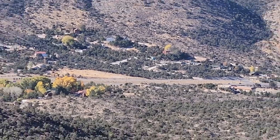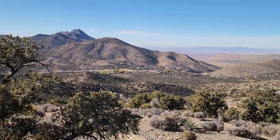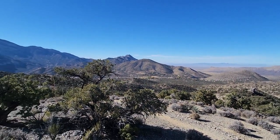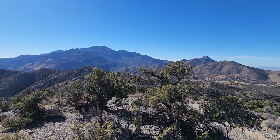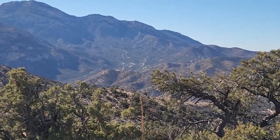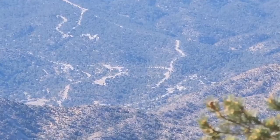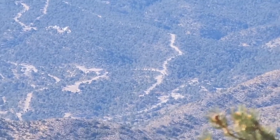And it's always good to know the landmarks around you, because that is my navigation system. I don't use GPS, I don't use compass, although I'm learning to do that with Red Rock Search and Rescue. But no, my navigation for years has been just looking at the landmarks around me.